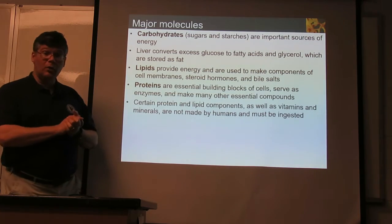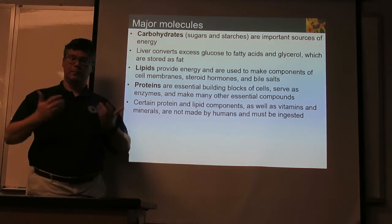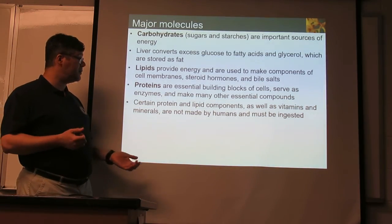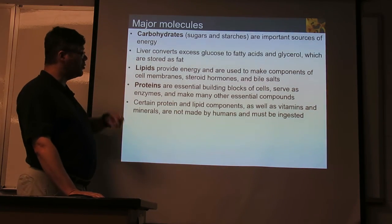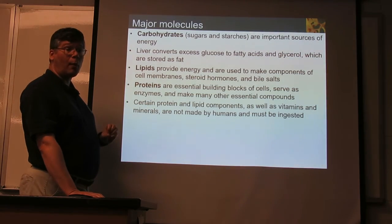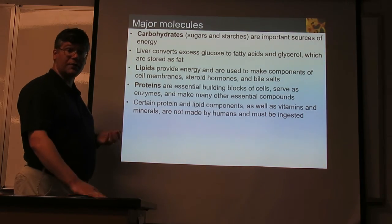Now, there are certain molecules that our cells can make. As long as we have the basic building blocks, we can build the rest of things. This includes certain amino acids that we have to get from our food, referred to as essential amino acids. Some of the components of lipids also, our bodies do not make, so we have to get them from the food. And the various vitamins and minerals.